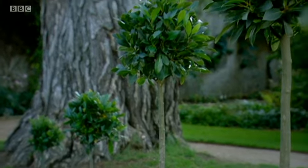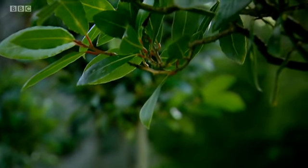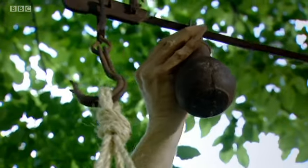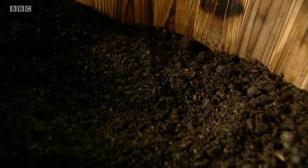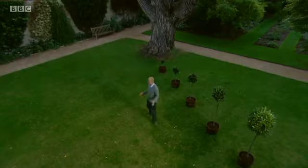After 5 years, the tree has gained a hefty 12 stone. Then Van Helmont dries and weighs the soil. The soil weighs almost exactly the same as it did 5 years ago. He concludes the tree has grown not by eating soil, but by drinking water.